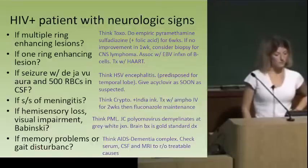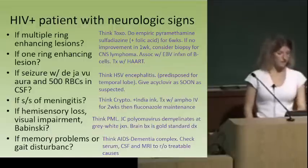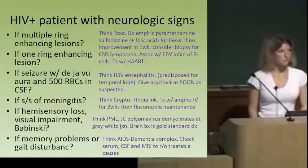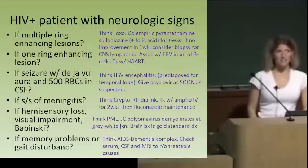What if our HIV patient has hemisensory loss, visual problems, and a Babinski? Kind of sounds like MS. These patients present with a picture that looks like multiple sclerosis. That's associated with a virus. AIDS patients get it. Think back to Dr. Krolik back in the day. It's PML, the JC polyomavirus. Y'all remember that?